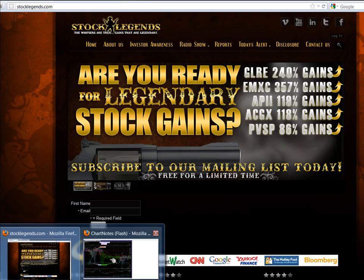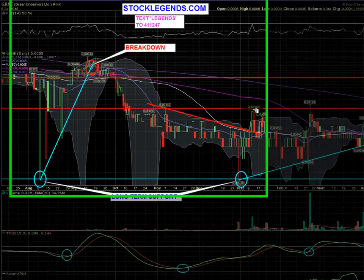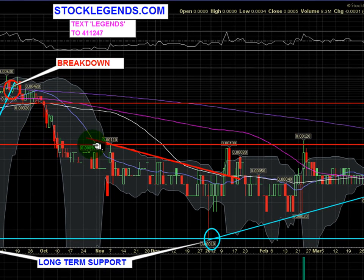So taking a look at the technicals, we've done this particular stock before. Back in early January, the stock ran up to 0.001 for a nice gain of close to 100%. If we take a look at the technicals, we've got price resistance right around 0.0011, 0.001, 0.0012. So this is building up a long-term resistance area, and certainly we have a great opportunity of coming back to it.